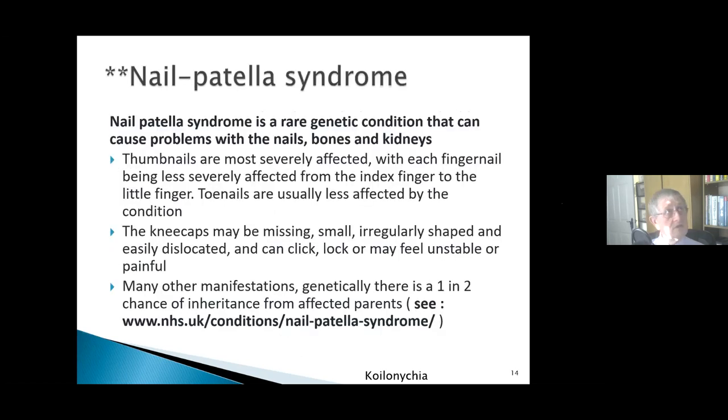Then nail patella syndrome. It's a rare genetic condition, and it can cause problems with the nails, the bones, and the kidneys. Thumbnails are most severely affected. Toenails are usually less affected by the condition. But bear in mind, these are quotations from a medical book, and a lot of medical books are written by medical doctors who don't usually see feet. So the toenails might actually be affected equally by nail patella syndrome. It's just they haven't noticed it.